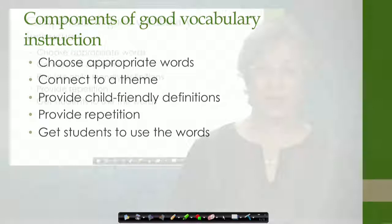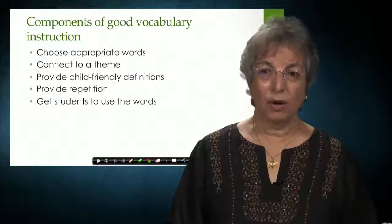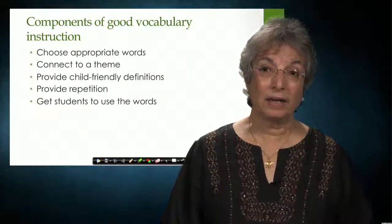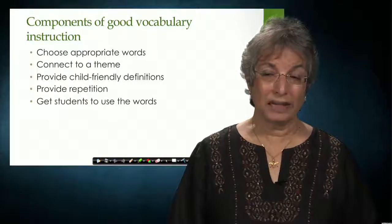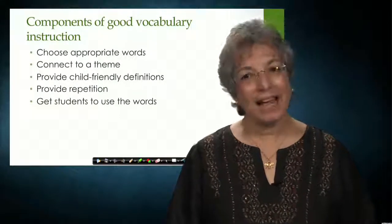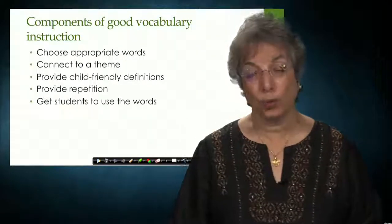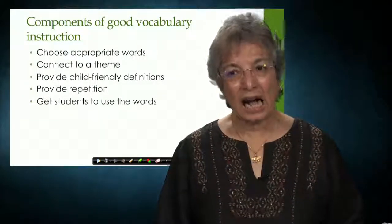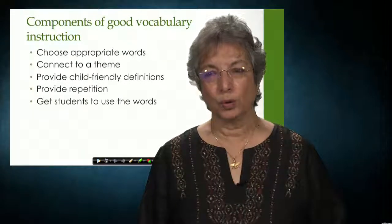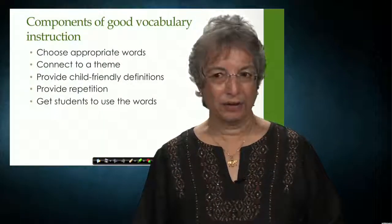You do need to provide repetition. It's not enough for children to hear or see the words one time. Some children will pick it up from one exposure only, but most children will not. And then we also think that it's very important to get students to use the words themselves. Again, I don't think that exposure is enough for children to learn the words. We've been learning that from our work with the vocabulary instruction.